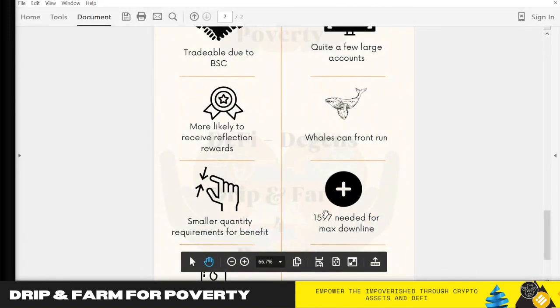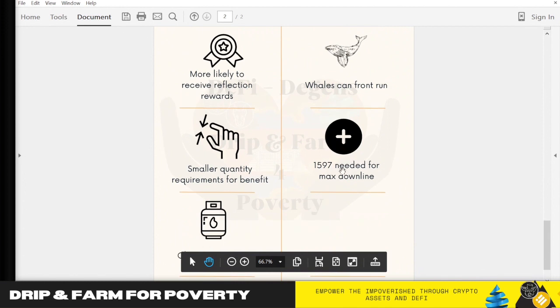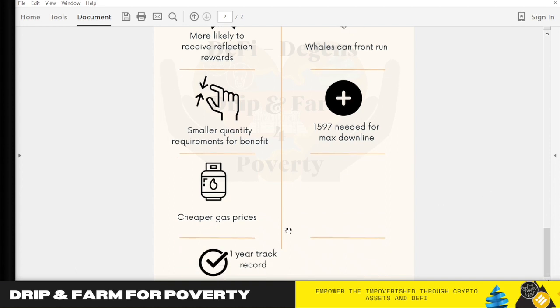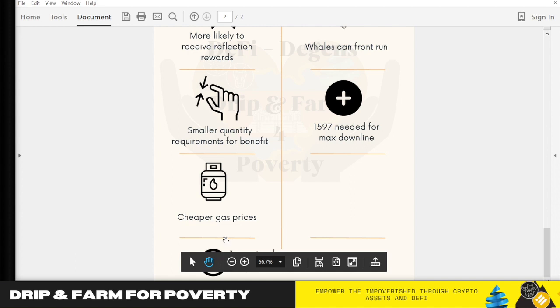And lastly, another con is you need 1,597 for the max downlines for that to be beneficial if you're going to be making a huge drip team. And the other pro is cheaper gas, and we are on a 1-year track record for this as well, like February, right? So just made the 1-year mark.